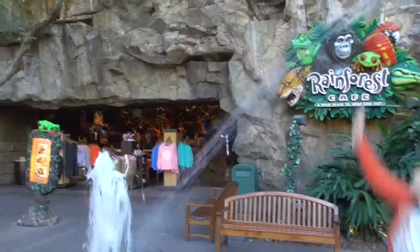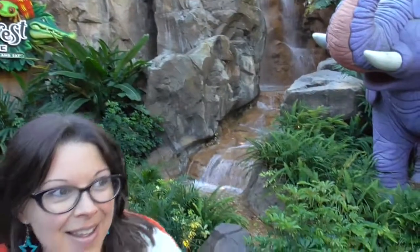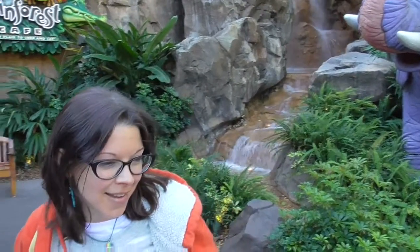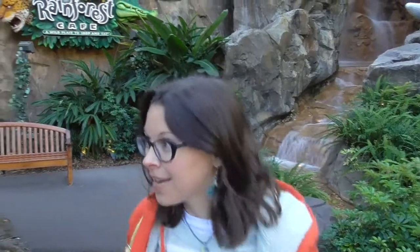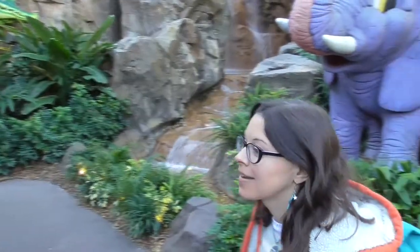So everything I've ever heard is that the food at Rainforest is not all that great, but there's a lot of cool theming and animatronics and stuff like that. Yeah. Luckily we're at Animal Kingdom, which, right next to Epcot, is like a Disney food paradise. There are so many really great options here, so we'll show some of those through the day. All right, and we're going to go in.